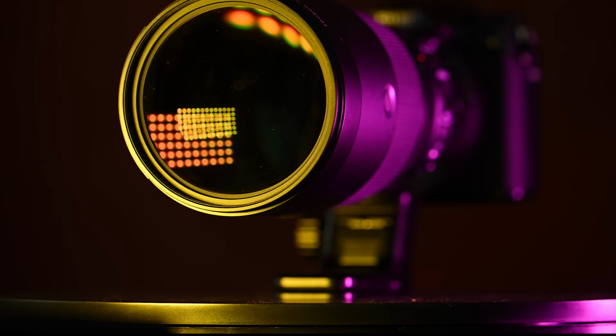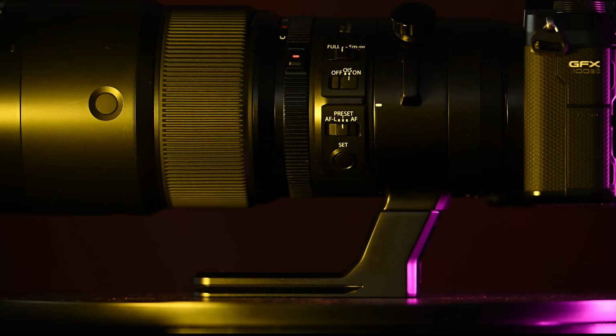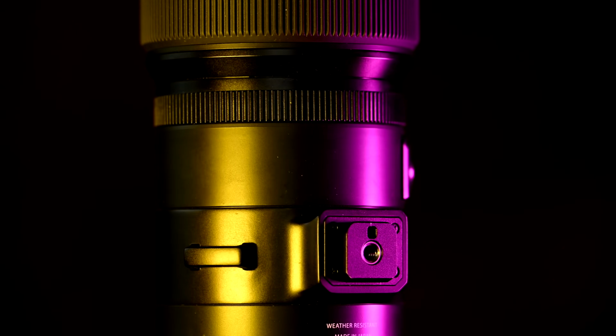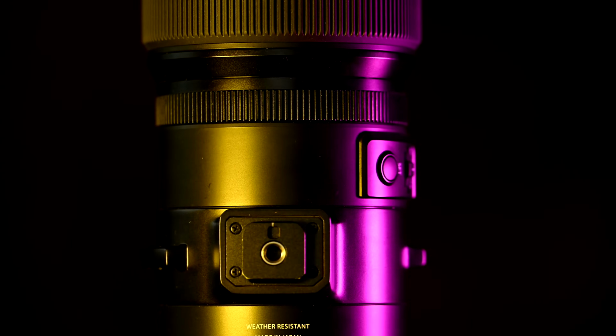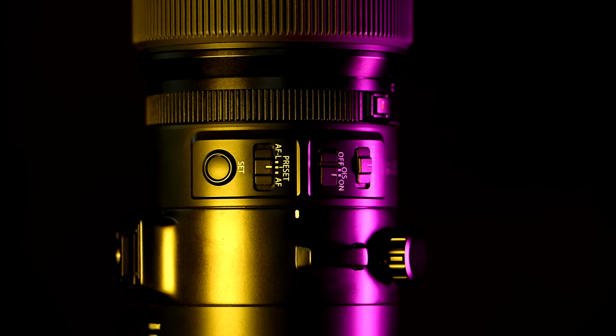I also have to say I love that they have the Arca Swiss foot carved into the tripod collar, and that foot is removable, but it's just so nice that you don't have to add a plate to it. Companies like Nikon could really learn a thing or two from this design element.